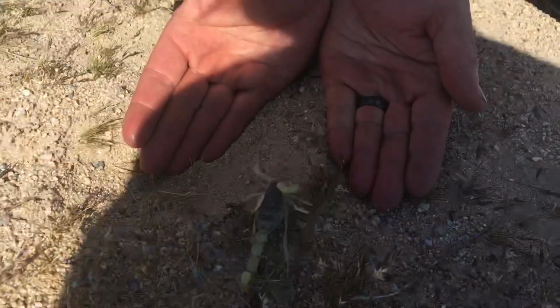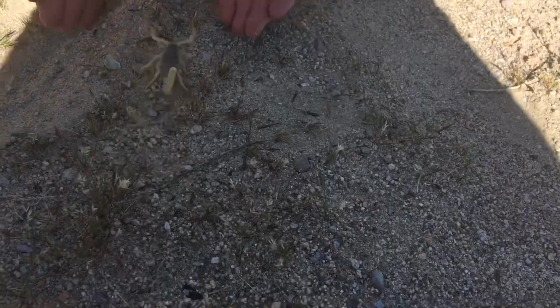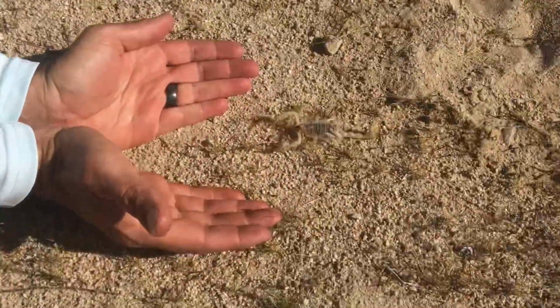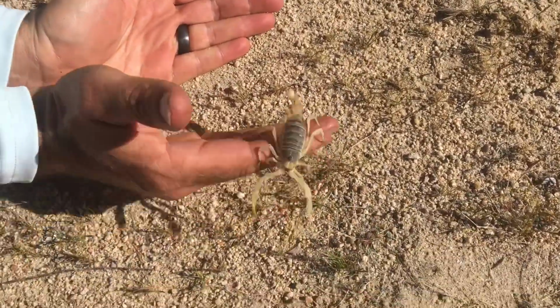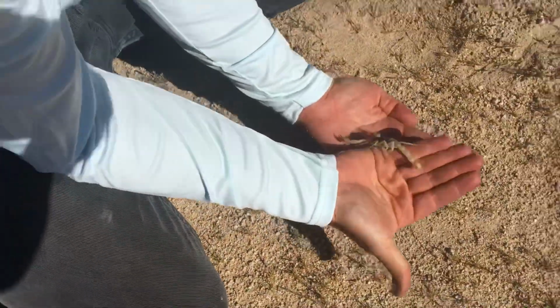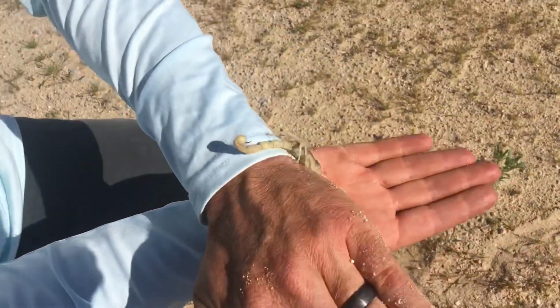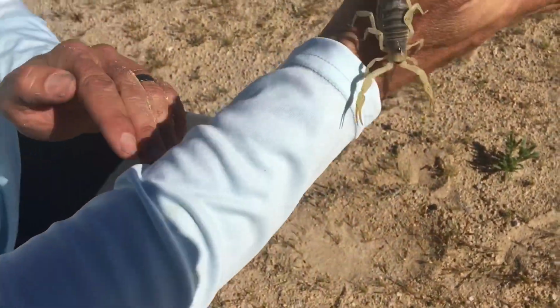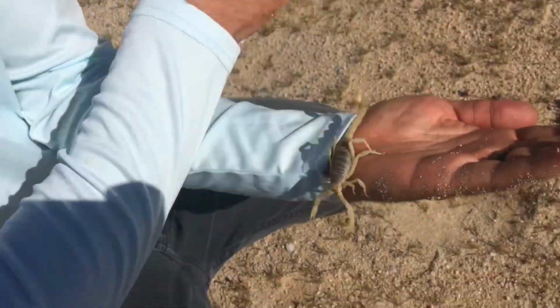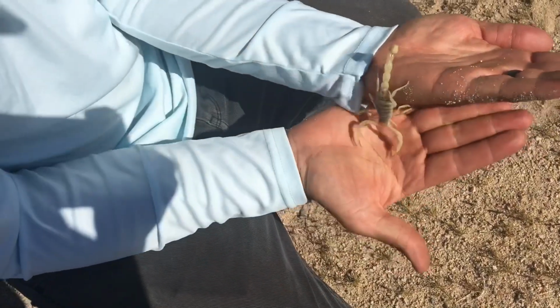Let's see if I can get him to just come up in my hands. Come here, buddy. Come on. Whoa, you have balls of steel. Okay, we're gonna see if we can get him to crawl up into my hands here. And just walk along. He should have no reason to fear if he just pictures me as an inanimate object. He's just gonna walk along doing his scorpion business. Not feeling endangered, not feeling threatened anyway, just doing his scorpion thing.